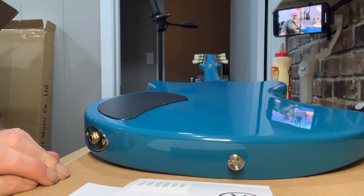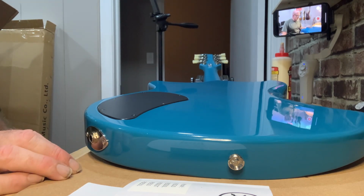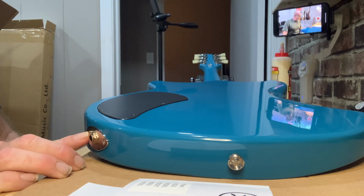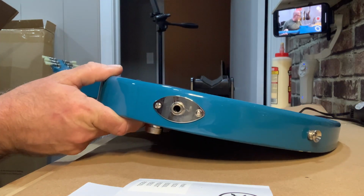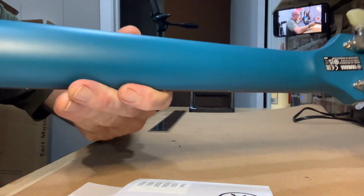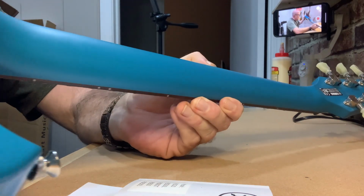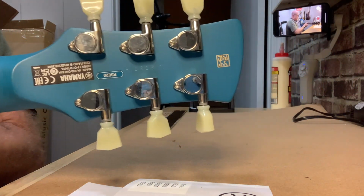The switch is a PCB switch, which I don't particularly like, but there's nothing exotic about that, so I'm pretty sure I can swap that out without an issue. It's got a metal jack plate. I don't know if you can get an image of the satin finish on the back of this neck, but it's pretty nice.